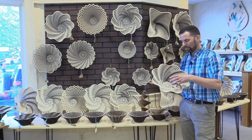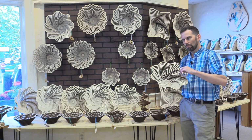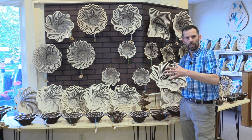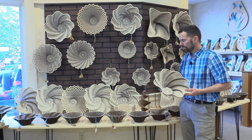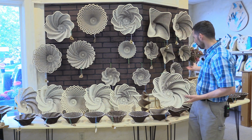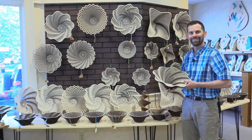And I conceived of it with cutting out multiple layers with a scroll saw and gluing up rings, concentric rings. After I made the first prototype, I realized I was kind of onto something. So I played around with some other designs, and 10 years later, I have quite a few patterns here to choose from, and we're still adding new patterns all the time.